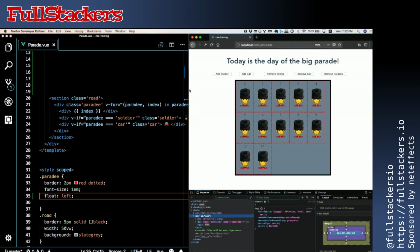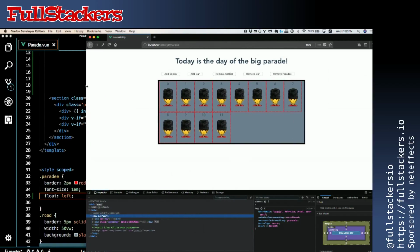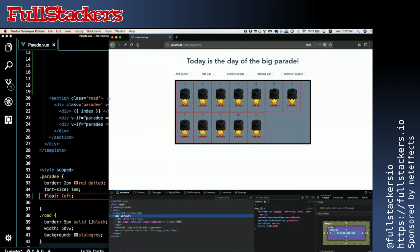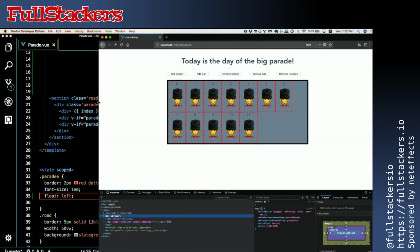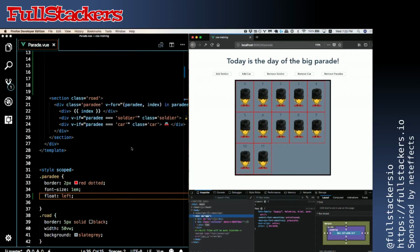And this is responsive in the sense that if we decrease or increase the width of the road, the number of soldiers that fit on each row will accommodate. So this works pretty well, but there's a problem.